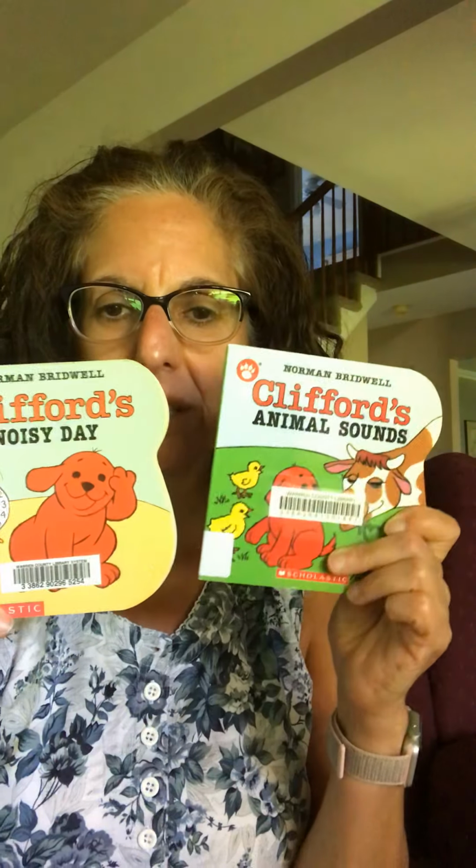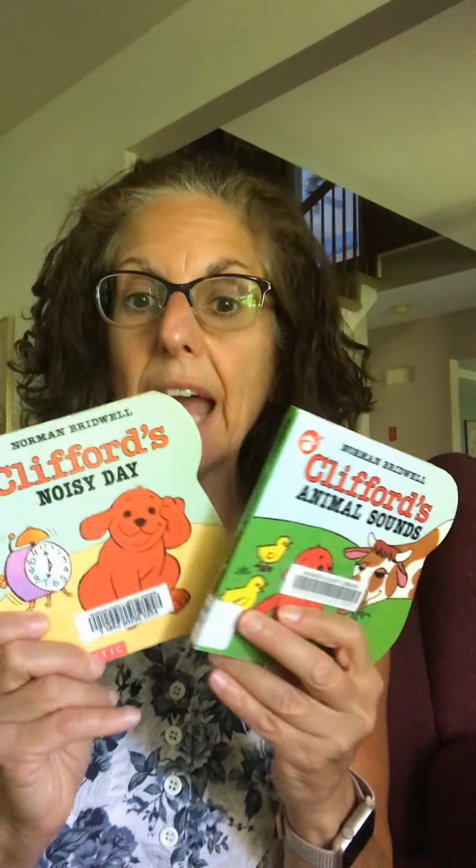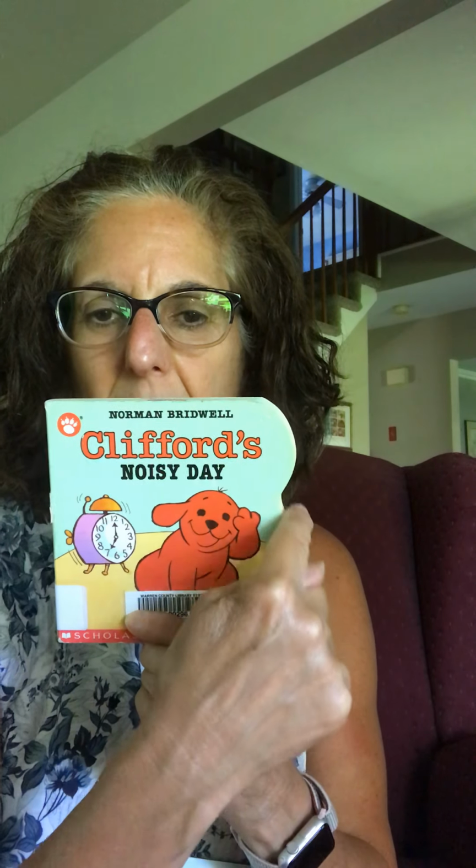So I was going to read these two board books. And I think it's very clever and unique when the book is not shaped like a square. Look, it's got this little cutout. It's got a rounded edge and a rounded edge. And this one has the same thing. Let's see, do they match? Pretty much exactly. That's kind of cool.